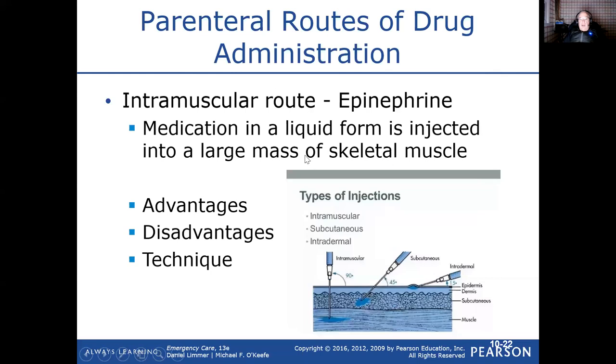And then the other route is intramuscular. Okay, again, the drug we would use is epinephrine, okay? We're injecting it deeper into the body, right? So we're giving the injection at 90 degrees.